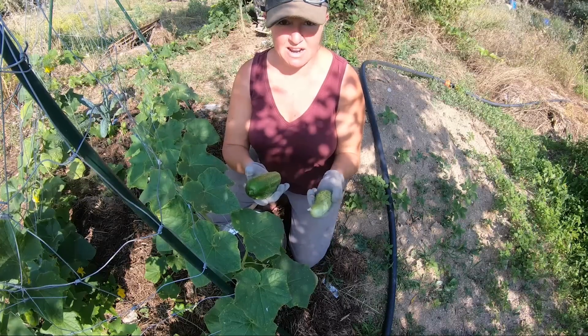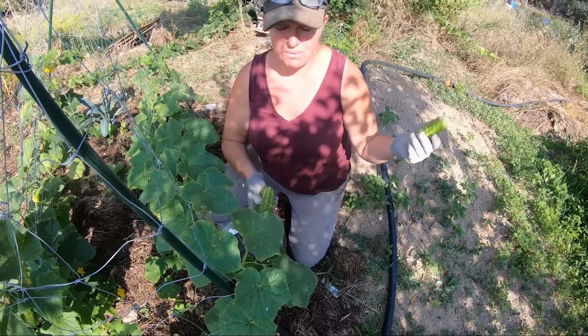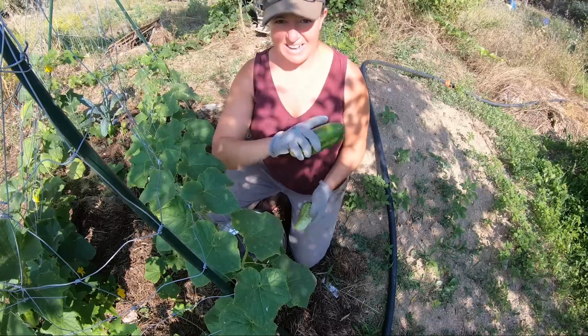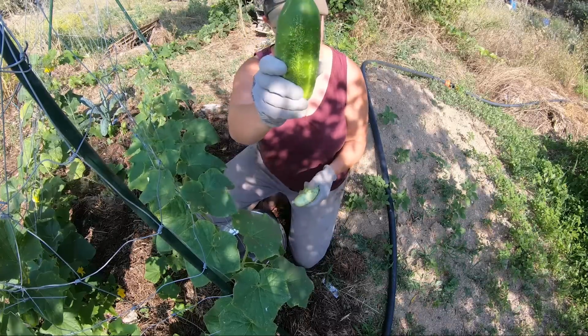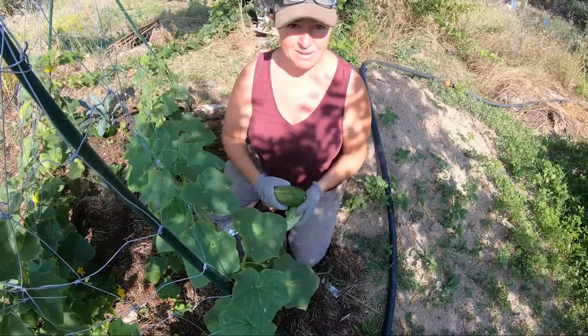Last year, of course, I lost track of what was what, and so I had these different cucumbers and had no idea which one was the bush pickle, which one was the Restina. So this year, I was a bit more on top of things, and now I know that I don't like this one, I really like this one. So I've got lots to pick. Let's get to it.